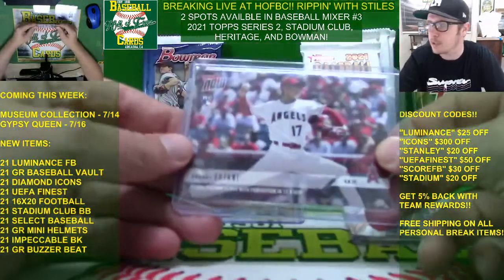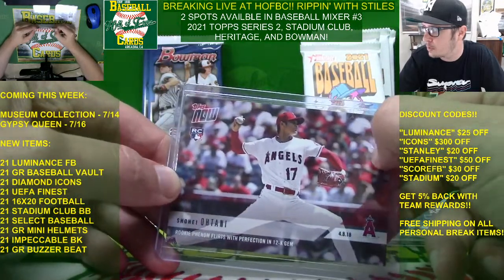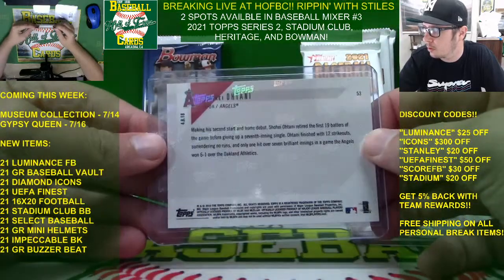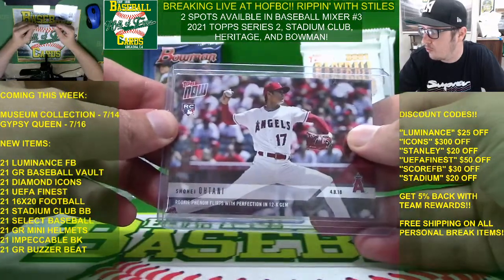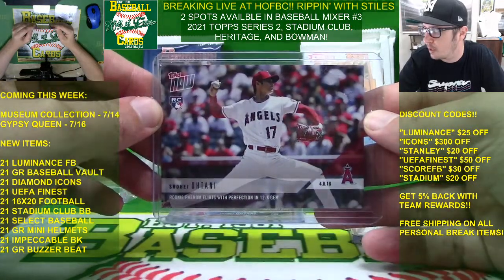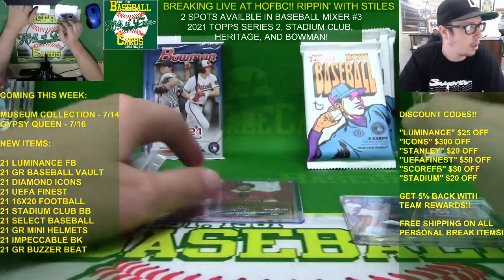And she's getting the Topps Now Ohtani. Very nice card. Ohtani, Topps Now. There you are. Enjoy that one. This is a Topps Now online exclusive card. Says rookie phenom flirts with perfection in 12K gem. I do remember that day way back on April 8th, 2018, so long ago.